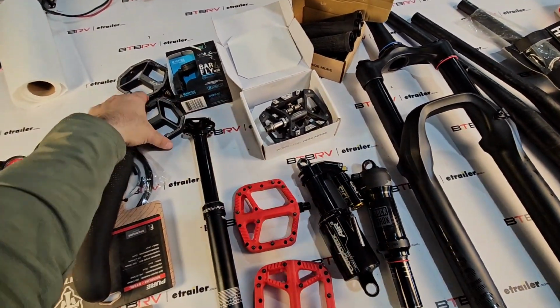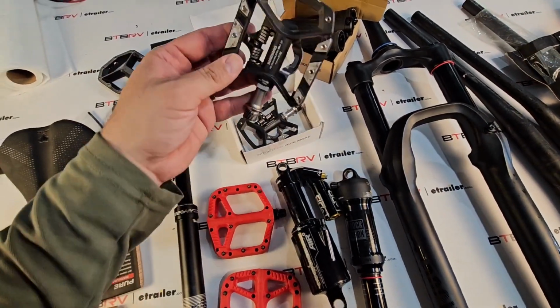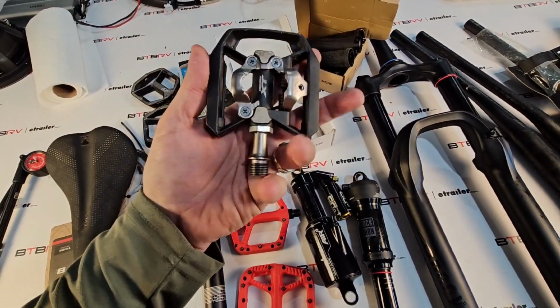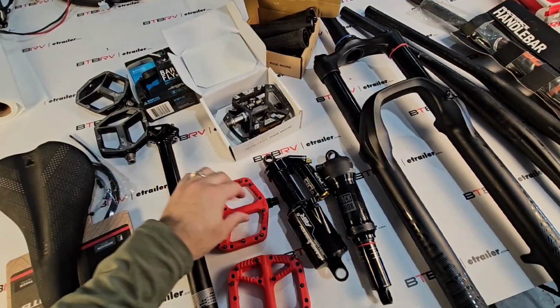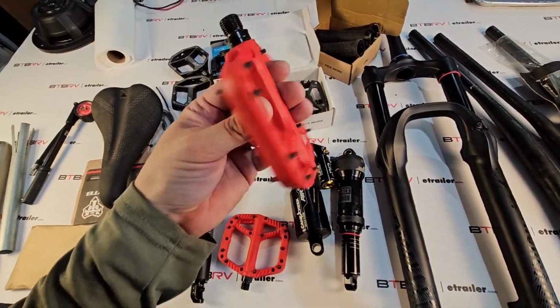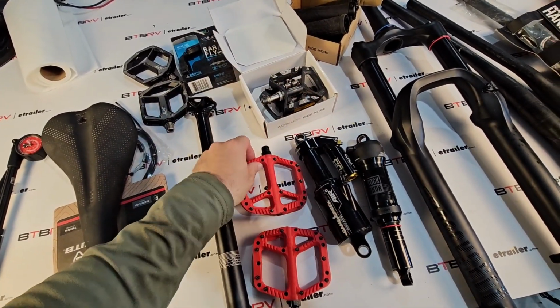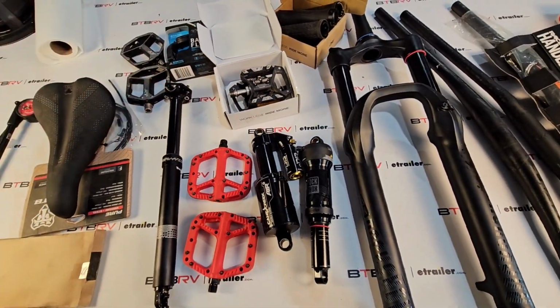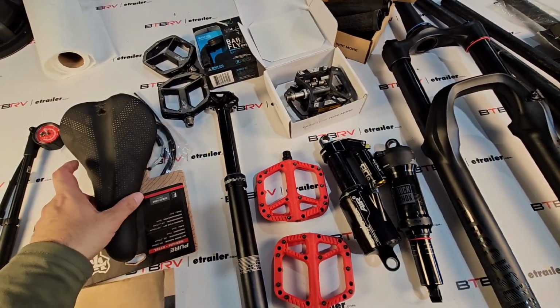Pedals, got a lot of pedals. I got some XT mountain biking pedals here. I have some Shimano. Those are Shimano. These are Shimano. These are kind of hybrid. They have clipless on one side and they have platform on the other. And then I have these, which are OneUp pedals, and these are absolutely fantastic. So these will likely be the pedals that go on. I don't clip in typically whenever I ride mountain biking. I know some people do, but I don't. But I do have these in case I want to go that route.